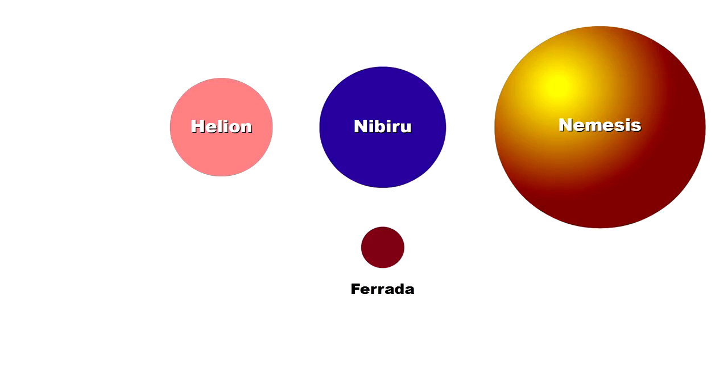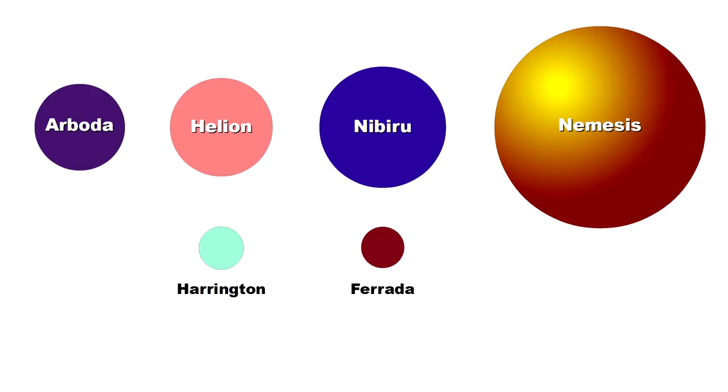In size and mass, Farada is comparable to our own moon. The second largest planet in the Planet X system is Helion, as it is known by the inhabitants of the system. It is 3.5 times the size of Earth, but as a bright gaseous planet, its mass is only 2.5 times that of the Earth. It also has a moon we named Harrington in memory of the U.S. naval astronomer Robert Sutton Harrington. In size and mass, Harrington is comparable to our own moon. The smallest of the 3 planets is Arbota, as it is known by the inhabitants of the system. It is 2.5 times the size of Earth, and likewise its mass is also 2.5 times that of Earth. Arbota is in a very fast orbit around Nemesis relative to Nibiru and Helion and has no moon.